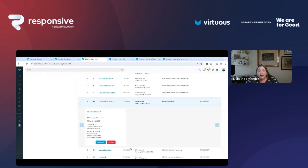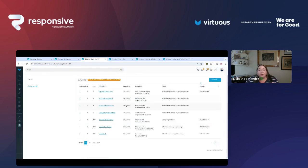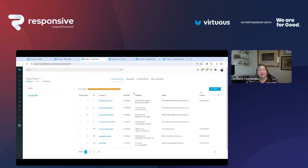So really allowing you to work through this list, maybe after your migration. If you had a lot of duplicates in your previous system, and that information came over into Virtuous, you can actually use this tool to do a lot of that cleanup post-migration as well.